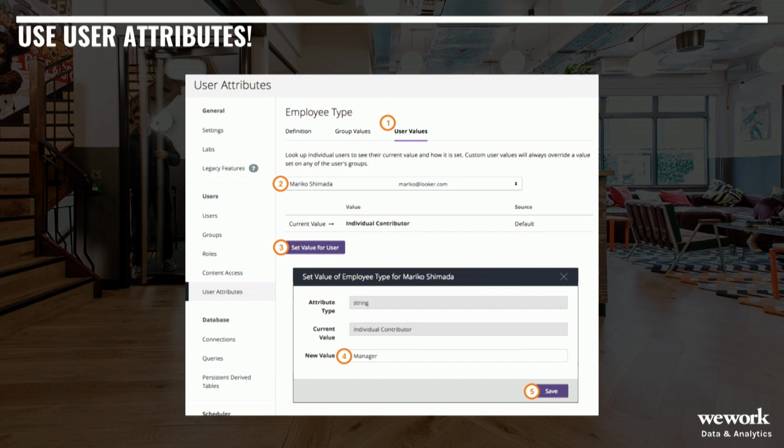We also use user attributes for region restrictions and to restrict data correctly based on the situation. And that's something I can dive into if people are interested later on.